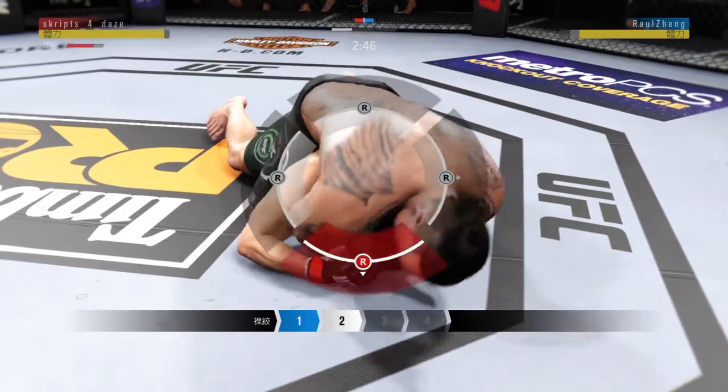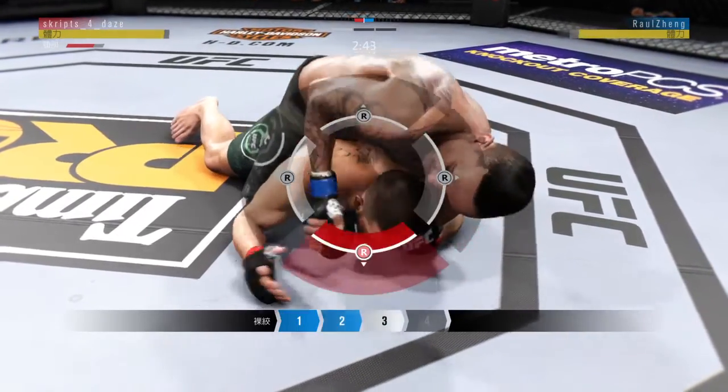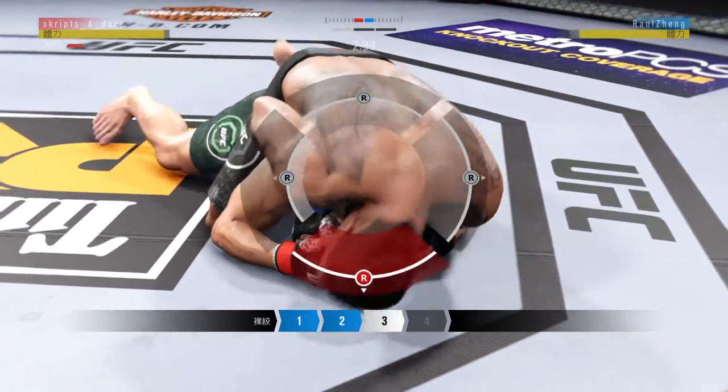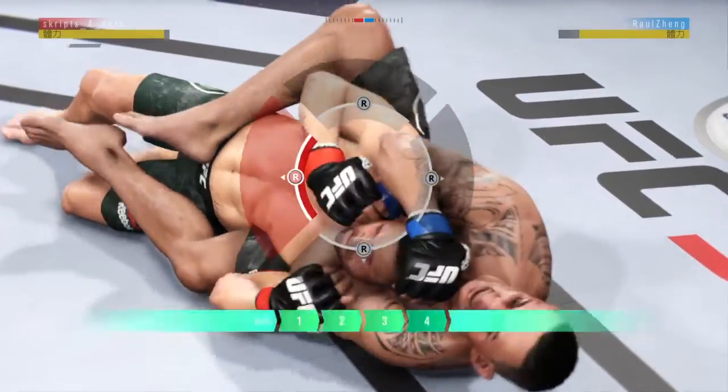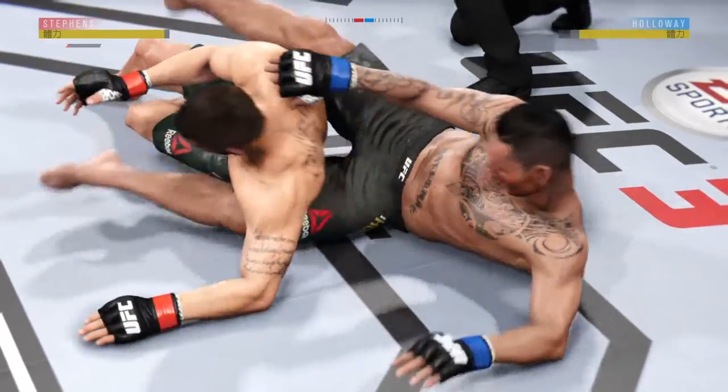Trying to work that arm under the neck for the choke, he's got it. He's got the arm under the neck now. He wants to get it underneath the chin. He rolls him onto his back here. Any second now, he might. That's it.